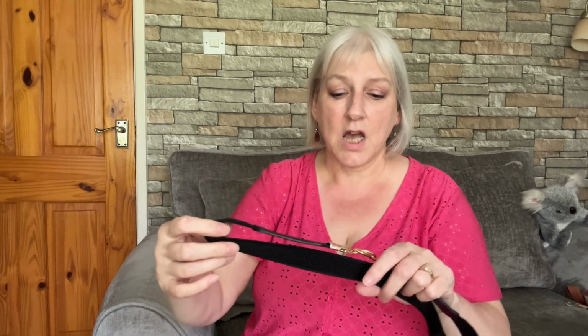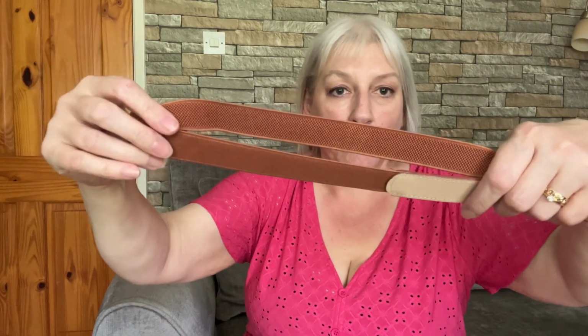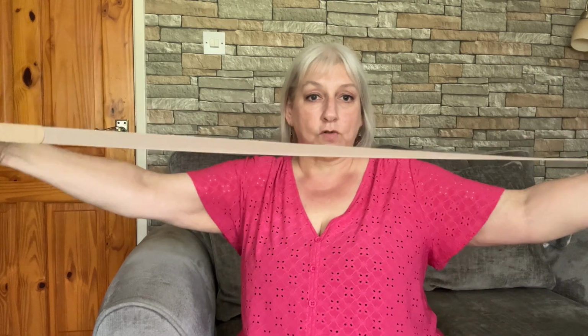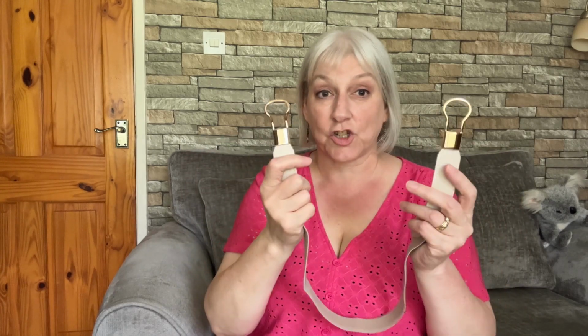They come in a pack of 3. You can get black, beige, and they also come in a tan brown colour, which I really liked. They also come in another pack of 3. You can get black, white and gold. But the tan one was the one that I really liked, because I think that goes with quite a lot of things. They're quite stretchy, so I wouldn't worry about it not fitting your waist, because it definitely would. I'm a size 18 to 20, and I've said before I've got quite a large stomach, so this one is fine on me, and I just love the fastening of it, so definitely recommend those.